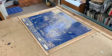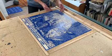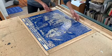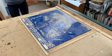A coloured ink has been mixed, in this case a medium-toned blue. This is as near as possible to what the final colour of the overprint will be when the blocks are printed onto the background colours created by a second woodblock.